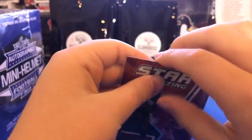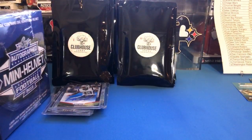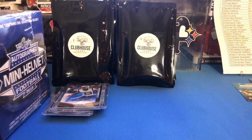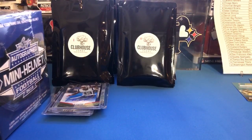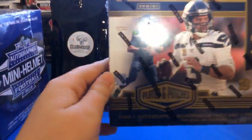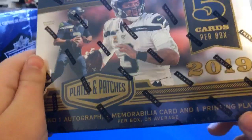Alright. Now, what should I do next? I want to pick one of these small ones. Like, do one Obsidian. Actually, do Plates and Patches. Yeah, I'm going to do Plates and Patches, because Obsidian is way too much fun. And there's more cards. Plates and Patches. One autograph, one mem, and one printing plate. Never opened Plates and Patches. And the plate in this does not count.